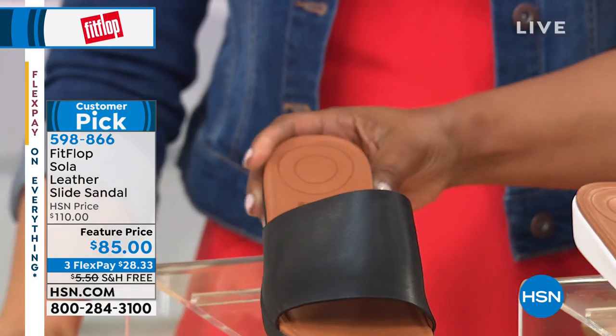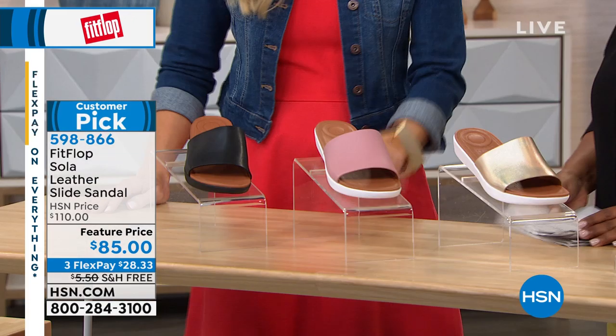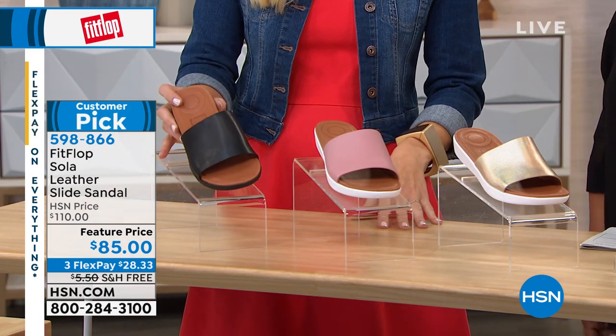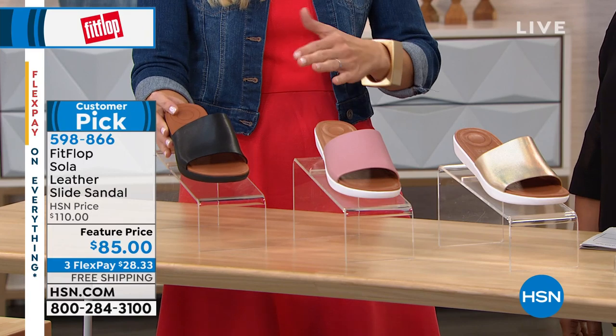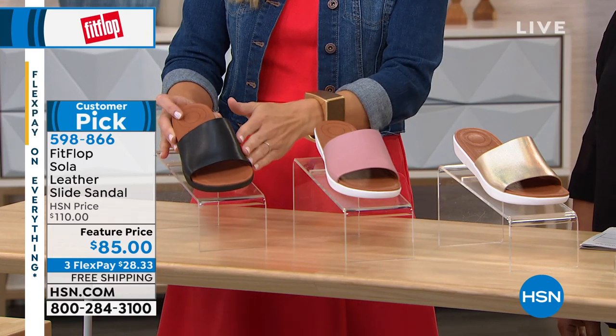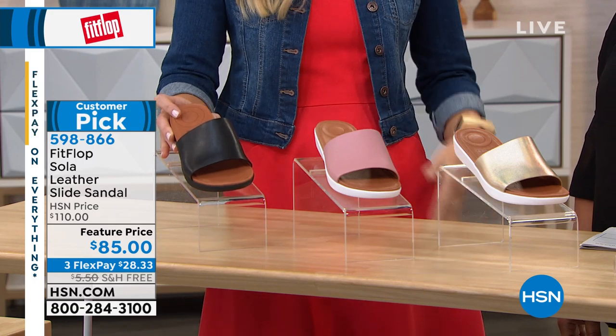The other choices all have white, which I think makes it feel more summer. More summer, more beachy, absolutely. Whereas the black, of all the shoes we've had today, I feel like this is going to be your most classic, classy black that you could wear. You could put this with a cute pair of cigarette pants. I agree. Or what have you.